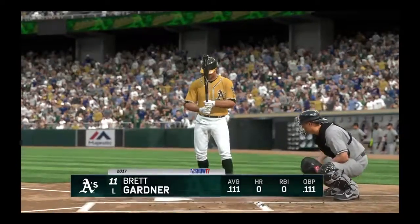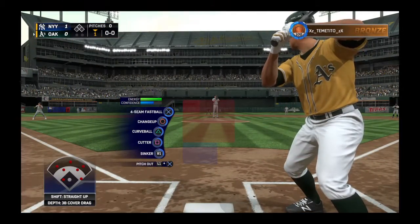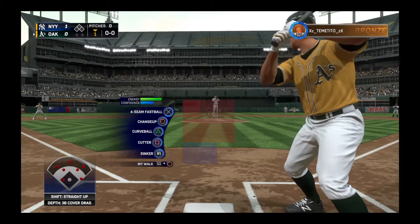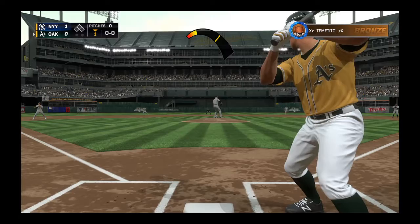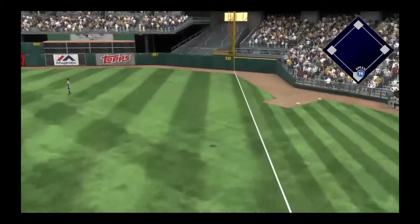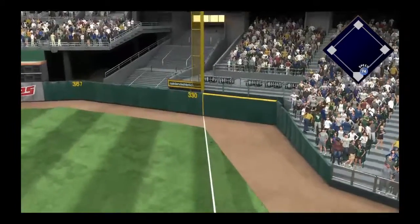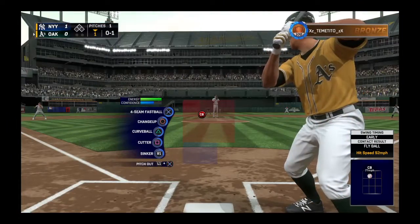Here comes Brett Gardner now as he'll lead things off in the home first. Leading off for the Athletics, left fielder Brett Gardner. Well hit. Deep down the right field line. Nearly a big fly to start the inning, instead a foul ball.